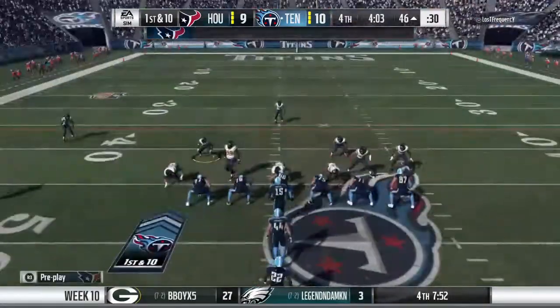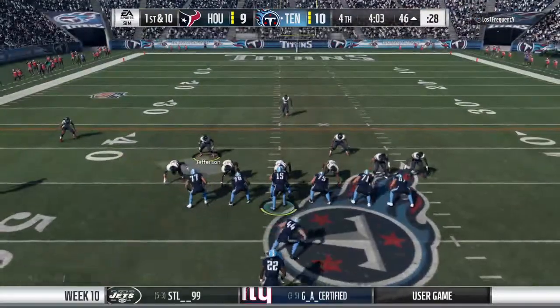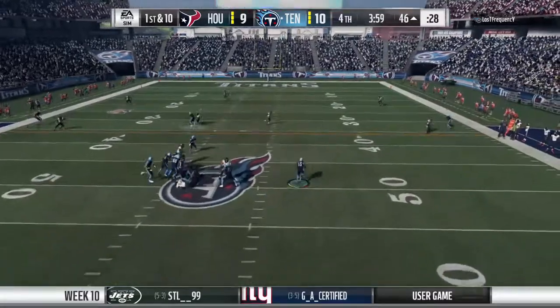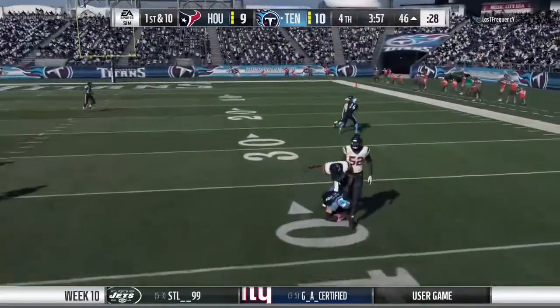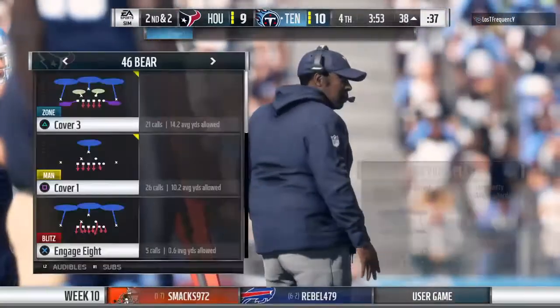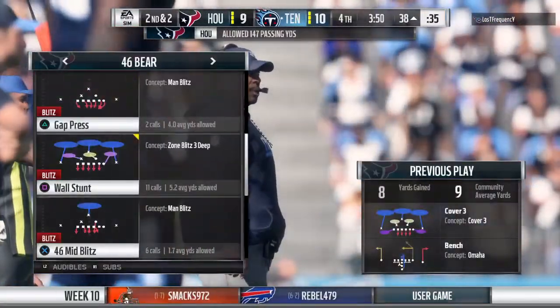All right, now, lucky 56. Trying to shake off the interception from the last drive. He'll look to throw. And an alley to run. And he'll slide down to avoid the contact. He'll get 8 on the scramble there. It'll be 2nd and a couple.